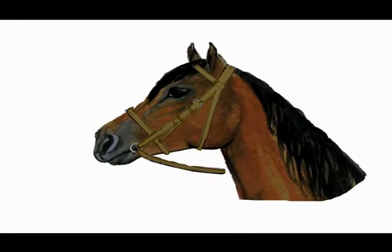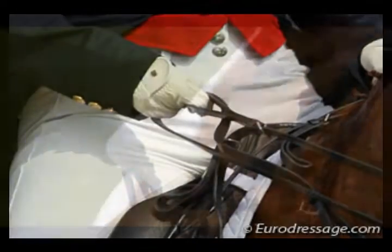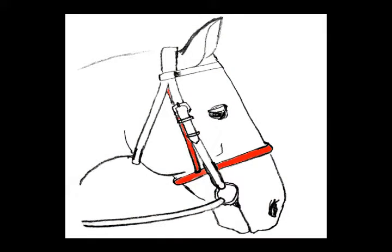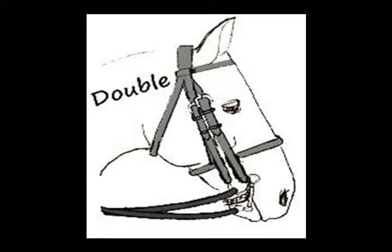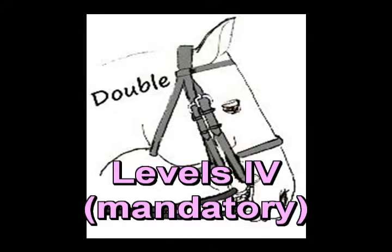In levels 1, 2 and 3, all horses can use a simple bridle. Reins must not have loops or inserts except for para-equestrians. Bridles cannot be padded. The only noseband type allowed is the noseband, which needs about 2 fingers width of space. A full bridle, also called a double bridle, may be used, but only for horses 6 years and older in level 3 as an option, but mandatory in level 4, but not 1 or 2 because levels 1 and 2 are considered for young, green horses and levels 3 and 4 are considered for older, mature horses.